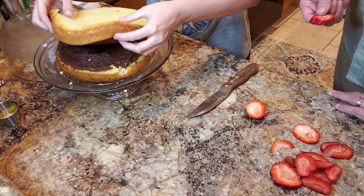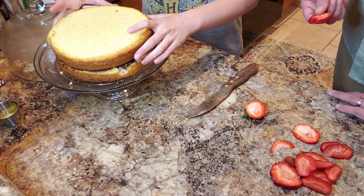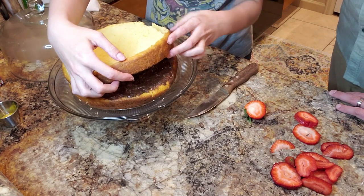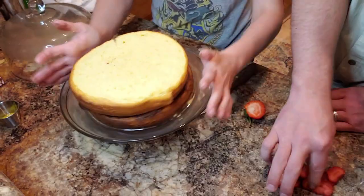Oh my god. Oh my god. Why'd you let me do that without putting the strawberries in? Oh, I'm not doing well with this cake. Here, I can't lift that whole thing up. It's going to break. I'm going to lift this side very gently. Put the strawberries in there. I don't know what's wrong with me.